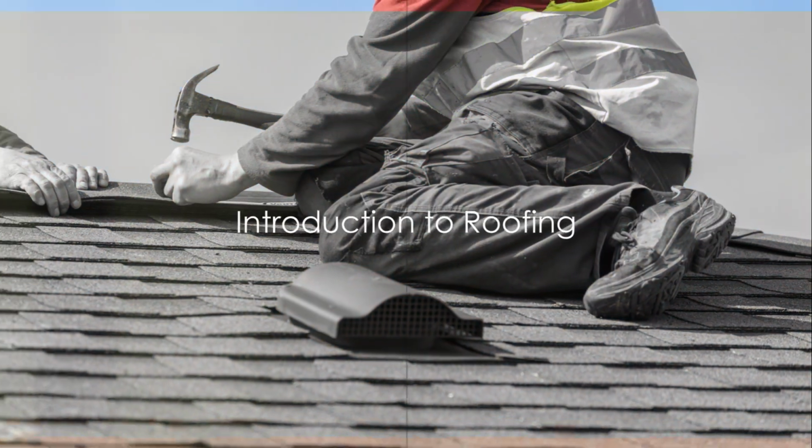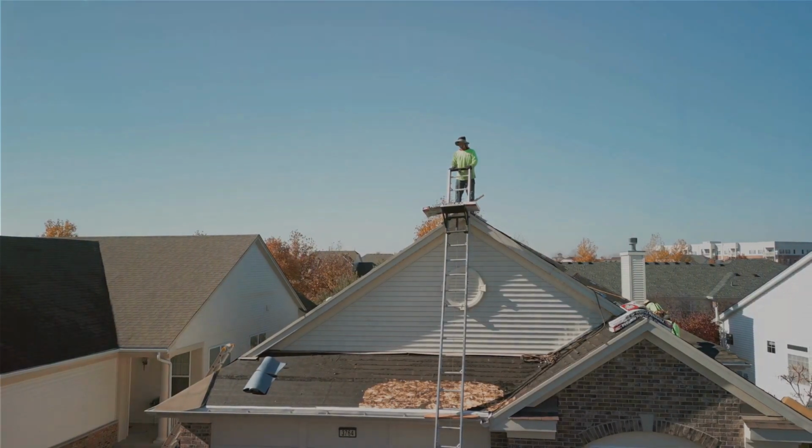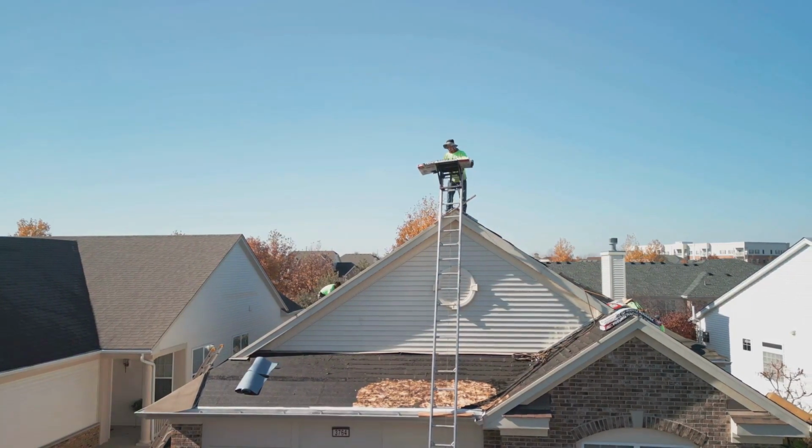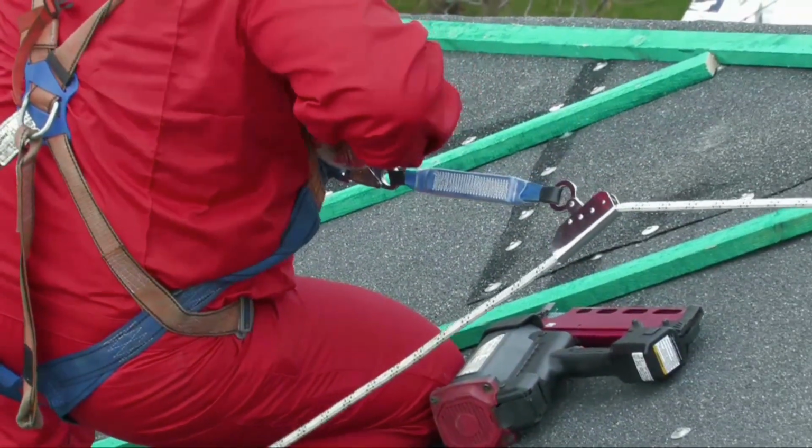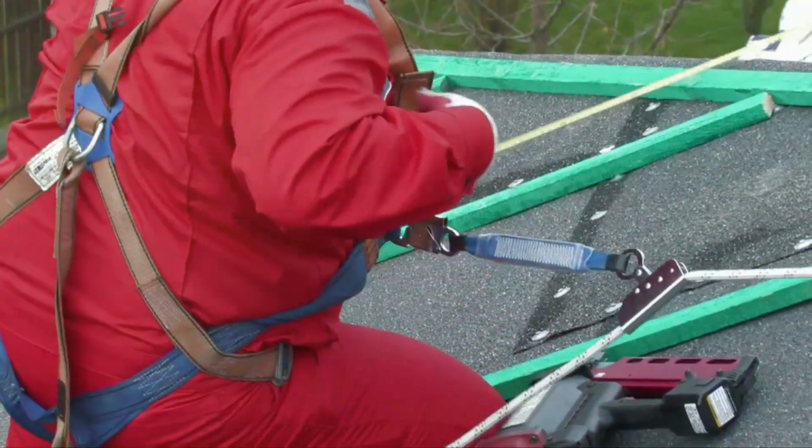Ever wondered how the entire roofing process works? Well, it's more than just nailing down some shingles on top of your house. It's a meticulous dance involving preparation, precise measurements, and skilled craftsmanship.